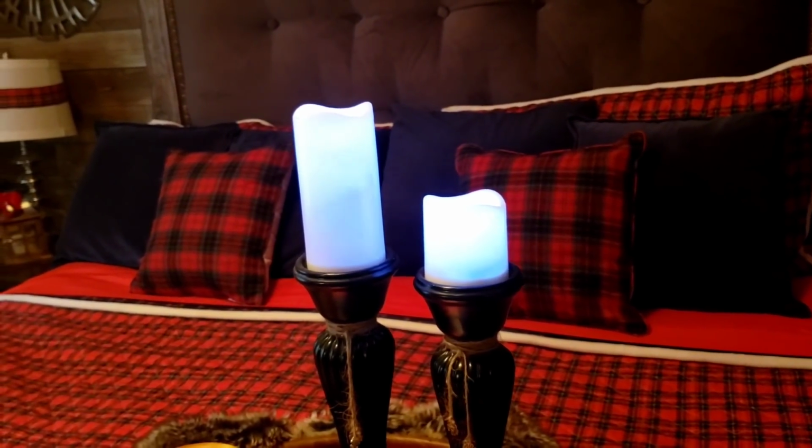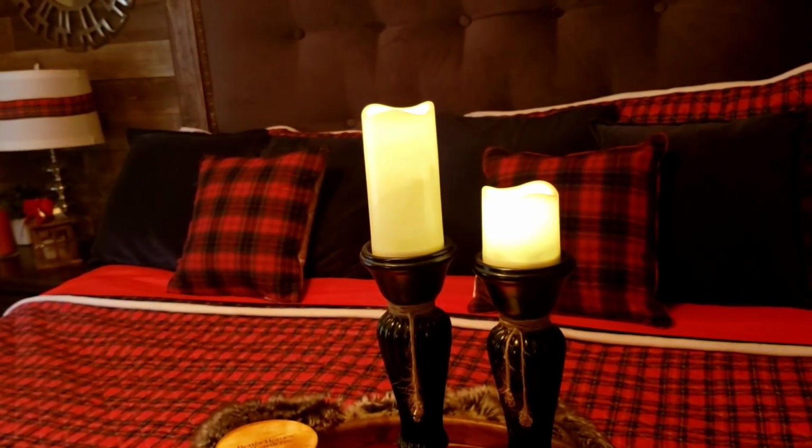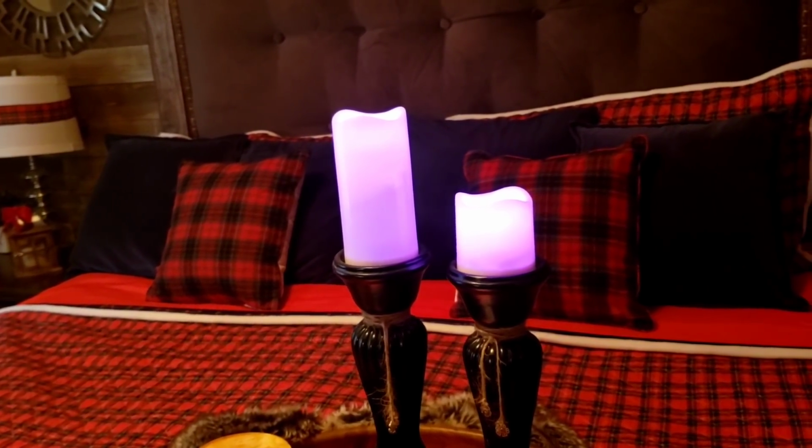It smells so amazing, you guys. Oh my gosh, you can take the top off and not burn it, and it fills up the whole room. That's how much it smells. So good. I love it.